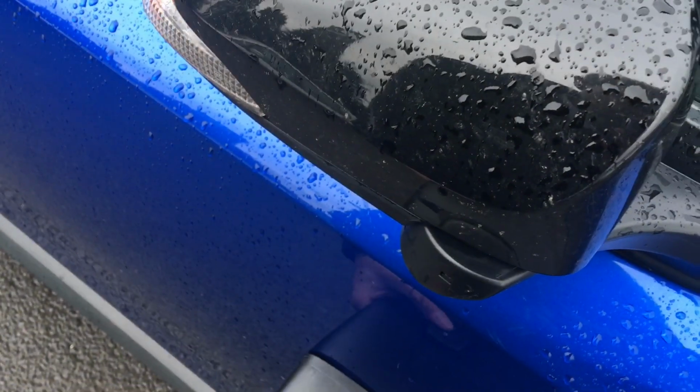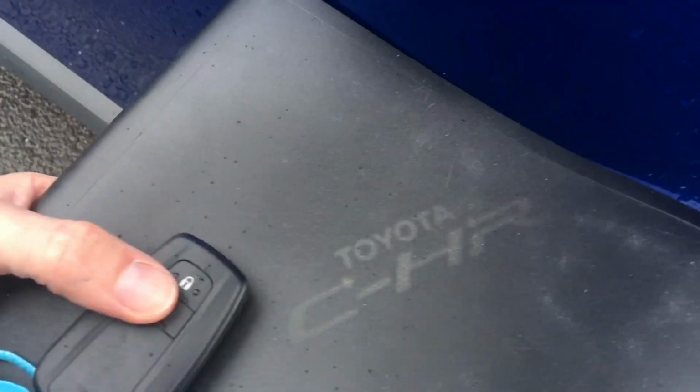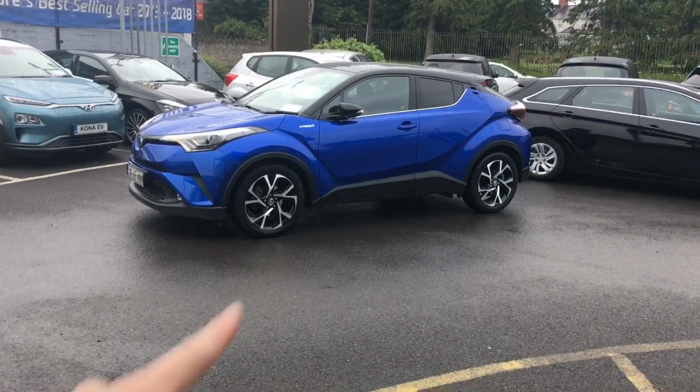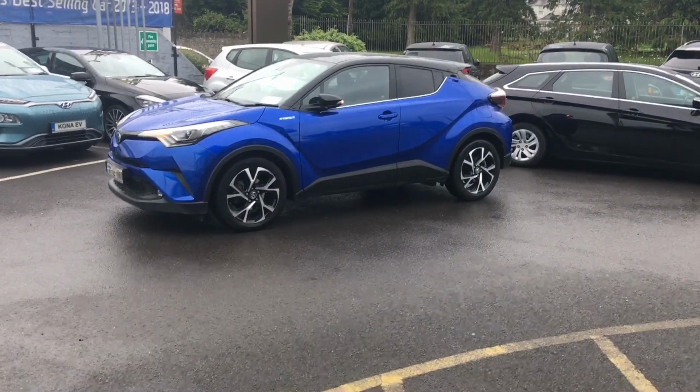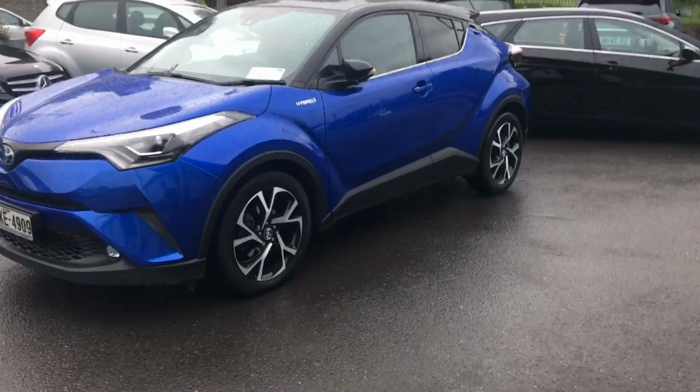And even one other, it's only a small thing but it's so cool, when you open up the mirror, check it out, that's actually on the ground. So what happens is at night time those lights will actually light up Toyota CHR down on the ground. Again, it just gives you an idea of the attention to detail on this particular Dynamic spec.